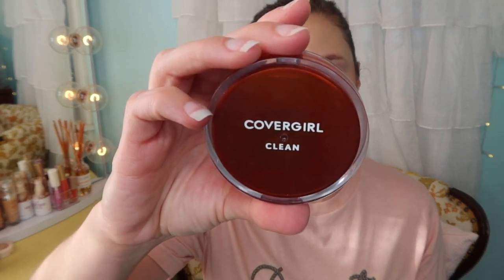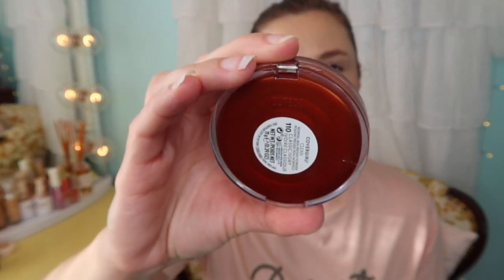Let's go through the first couple of things. What I've decluttered that I'm going to move somewhere else is the Covergirl Clean. This is just their traditional pressed powder, and I have mine in 110 Classic Ivory, which is generally a good color from Covergirl for me. And here's what it looks like. So the product is pretty good. It's just the smell. It's that traditional Covergirl smell. I literally just smell it all day long, and I can't stand it. So I am going to declutter that.